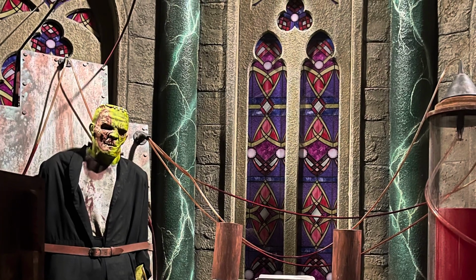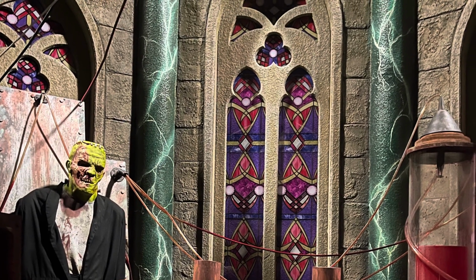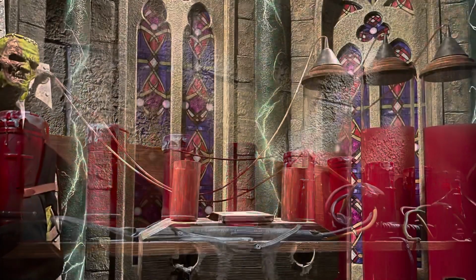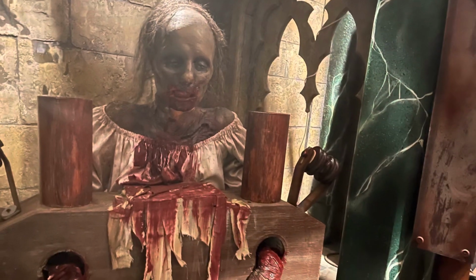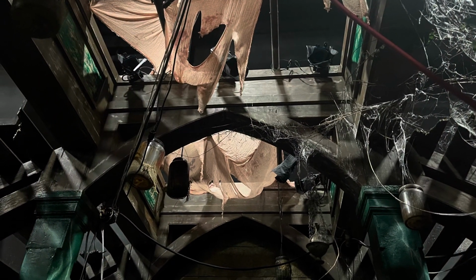Something you should note is that this house takes place over years. In the beginning, it's right when the incident happened with Frankenstein's monster. But as she's getting all his appendages together and draining the Brides of Dracula, this is all happening over decades, not just in a month or a couple of weeks or a couple of days. This is a couple of decades.